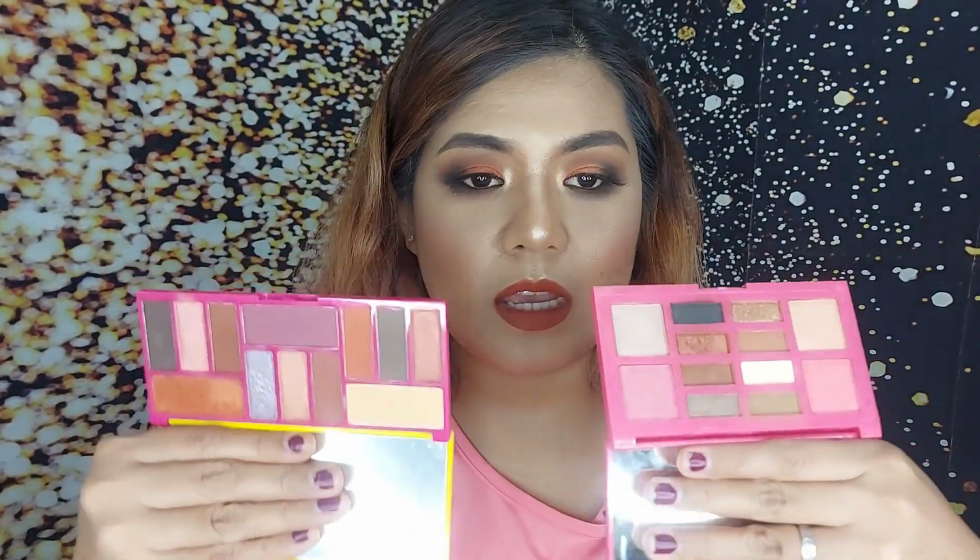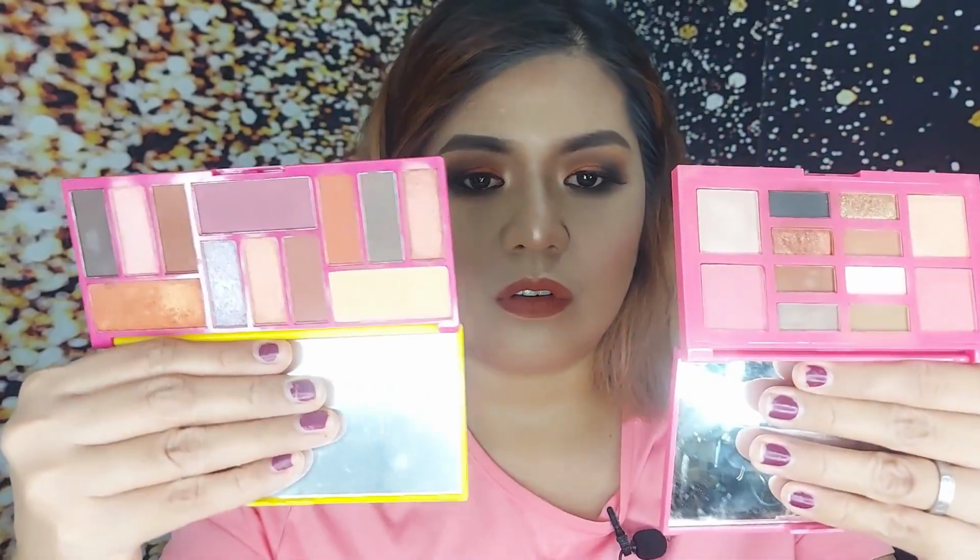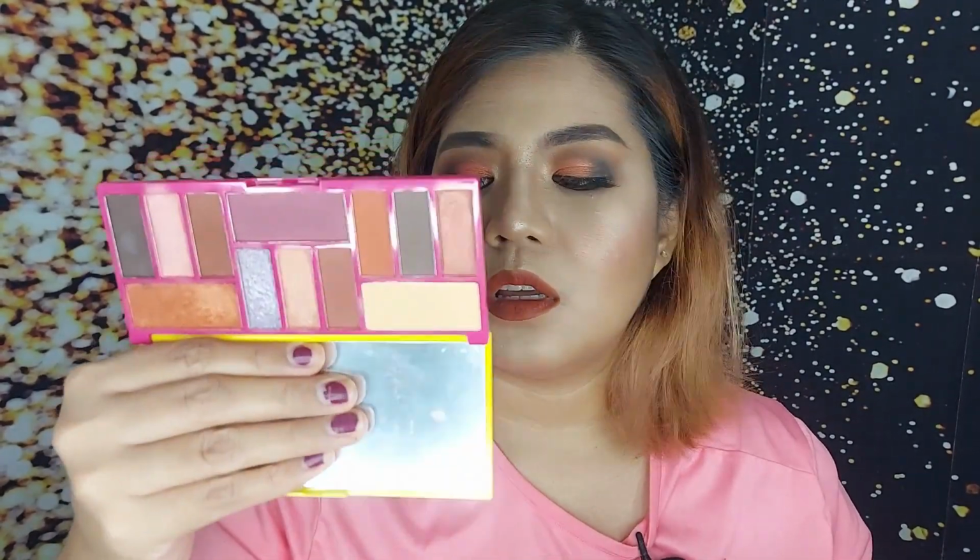Okay? So, compared sa dalawa, itong Clutz and Kavogue, parehas sila ng amount. 395, 395. Ayan. Although this is more versatile in the sense that nandito na yung blush tsaka yung highlighter, but this is more playful in terms of the color combination in this palette. And at the same time, mas maraming product itong Clutz eyeshadow palette compared dito kay Kavogue.